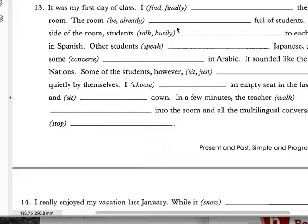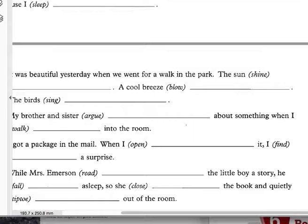Okay, hold on. If I can go to the previous page, that would be great.